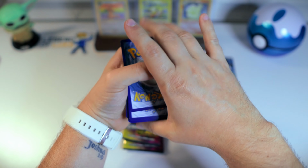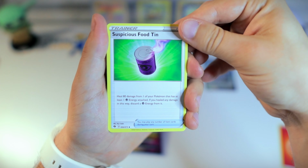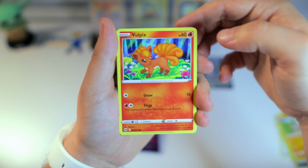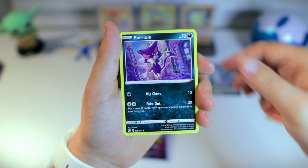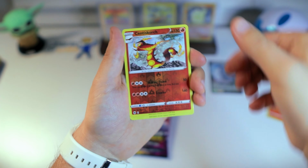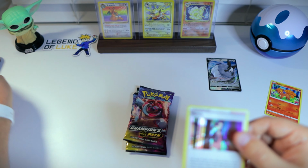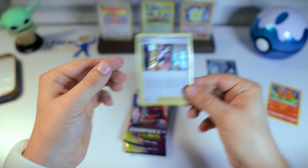Got 4, there we go. First card, we have Fire Energy. Suspicious Food Tin. That definitely is pretty suspicious. Hyper Potion. Malamar. Rockruff. Vulpix. Nice. I like that art, and I need some more of him for my binder. Got a Galarian Linoone. A Full Heal Trainer. Purloin. And a Reverse Holo Centiskorch. For a reverse holo. And underneath that, just a regular holo probably. We've got a holo Marnie. That's kind of cool. I don't think I've ever seen a holo trainer like that, to be honest. So we do need a sleeve for that. I'm learning that this is a pretty useful card in the TCG. So anyway, pretty cool.